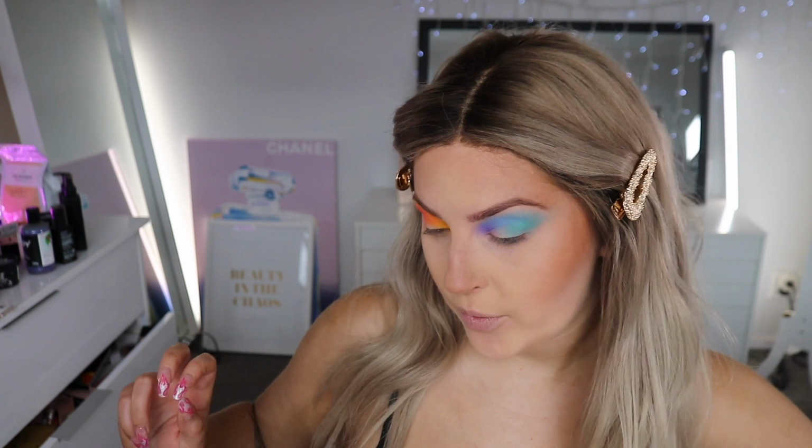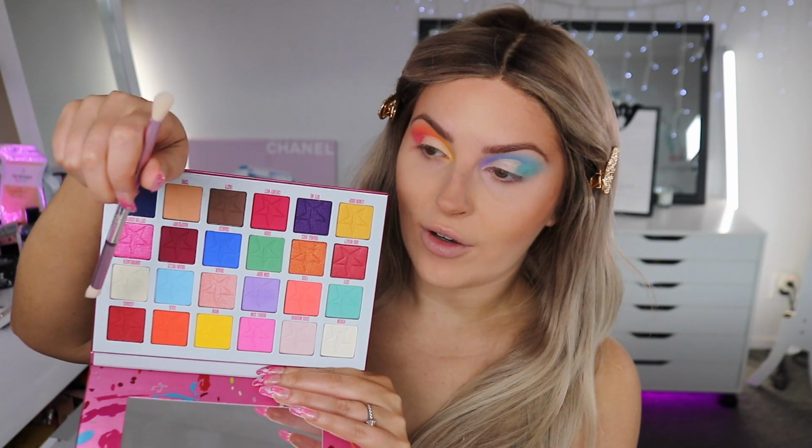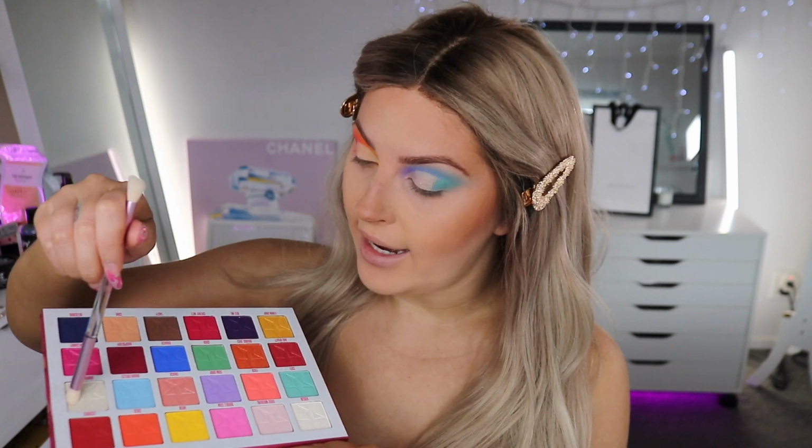I think I will cut my crease quickly. I'll just do it off camera with my pillowy base. So for this one, I'm going to take Jawbreaker on the blue side, and then I'm going to take Snack on the orangey side.